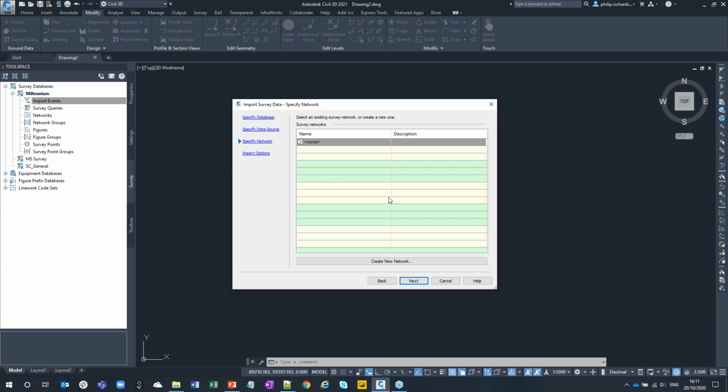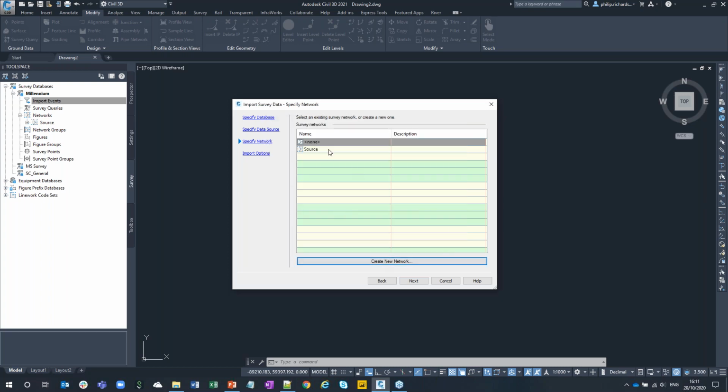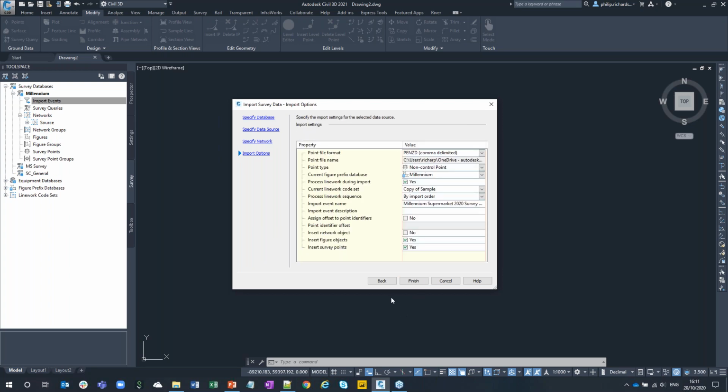All right, next stage is to create a network. A network in the survey database is just a group. Okay, so I can apply several import processes into one group. I'm going to call this source in here and select that, and it just helps keep everything tidy.